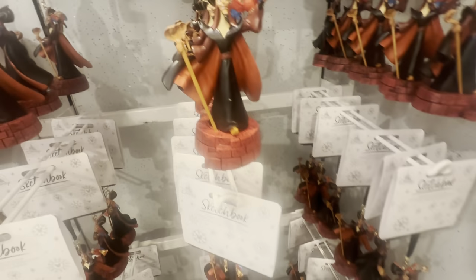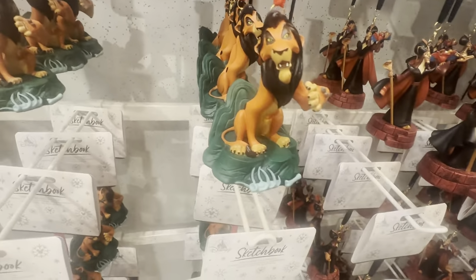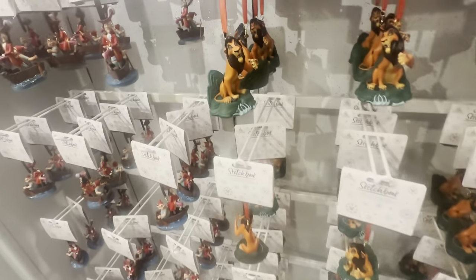You see Yzma? Do they have an Yzma? No. They got Captain Hook and Smee.